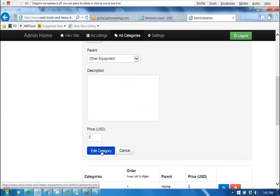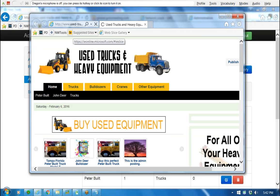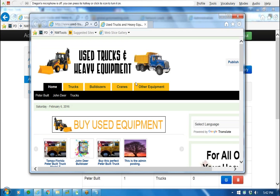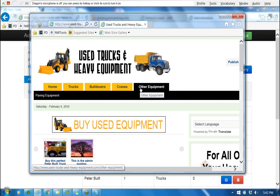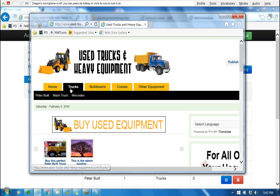So when we click on edit, then we go view the site. Guess what? Paving equipment is no longer up on top. It is under other equipment. So you can change things. You're not stuck with this infrastructure forever. It's real easy to be able to kind of design it. And then, of course, if I wanted to delete it, I certainly can delete it as well. So this is how you build one. Categories up on top, subcategories down on the bottom to place your ad.